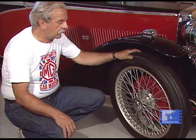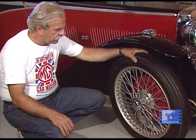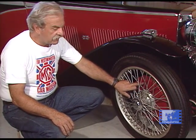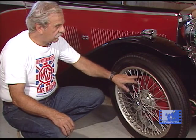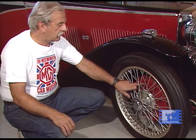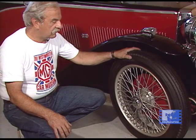You will notice that a lot of these cars in this collection have red brake drums. I was told by an elderly person once in England that the reason for them being red was that during a race, the pit crew could tell if the driver was heavy on the brakes, because they would turn brown. And this is what I've been doing to most of these cars. I just paint them red, heat-resistant red paint.